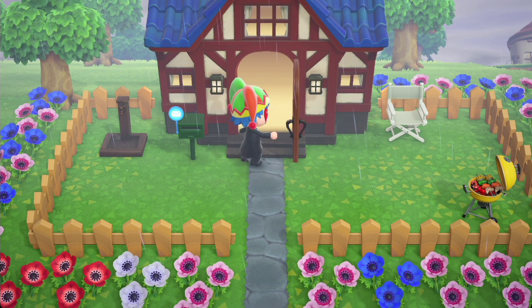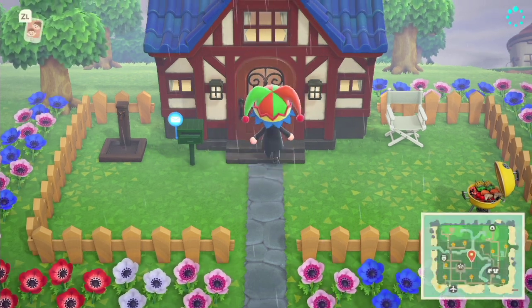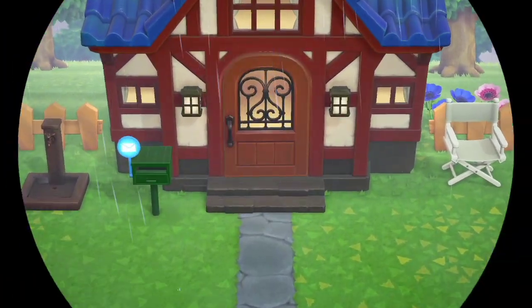Gotta wonder what Nook is looking at on his laptop whenever he's actually sitting at his desk. Okay, we gotta go back in the house for a second, because yesterday, I did a thing that I probably shouldn't have done. I'm probably gonna end up paying for it.